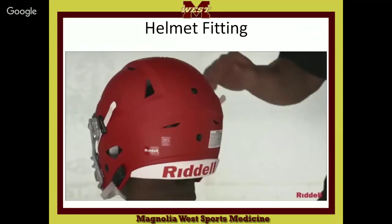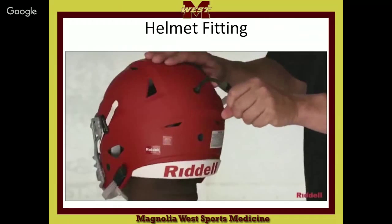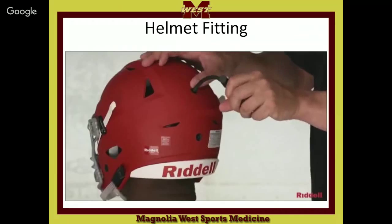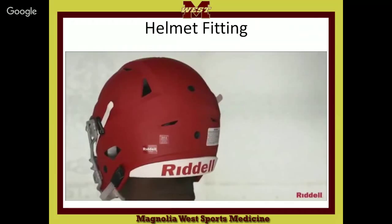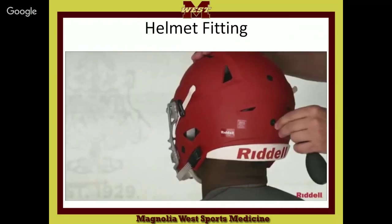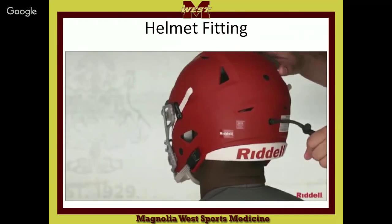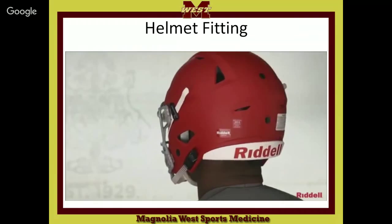The Riddell Speed Flex also features an adjustable backside liner. Adjust the backside liner at inflation point number 2 on the back of the helmet shell. Add air to achieve a snug, comfortable fit front to back and side to side. Adjust the Riddell Speed Flex's occipital cradle at inflation point number 3 at the back of the helmet shell, just above the Riddell nameplate. Add air for a snug fit.